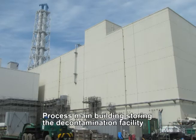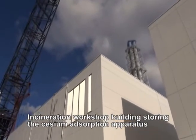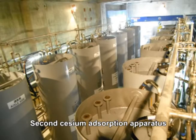This is the process main building where the Arriva decontamination facility is stored. The accumulated water transferred from the turbine building is stored in the process main building and the high temperature incinerator building and processed through the treatment system, newly installed on the upper floors of the buildings. This is the incineration workshop building where the cesium absorption apparatus, Curion, is stored. The apparatus removes cesium by utilizing a special material called zeolite, which absorbs radioactive materials. This is the high-temperature incinerator building, where the second cesium absorption apparatus, SARI, is stored.